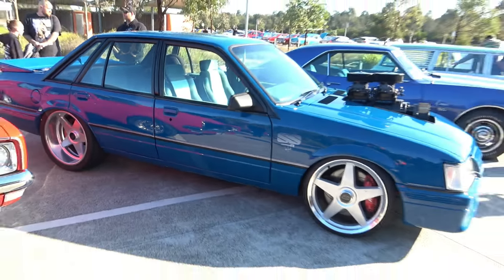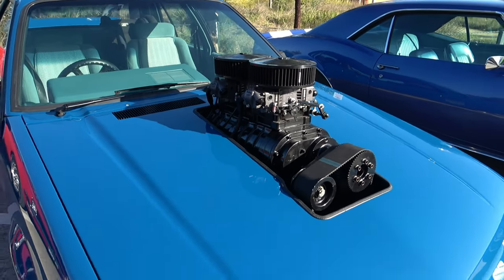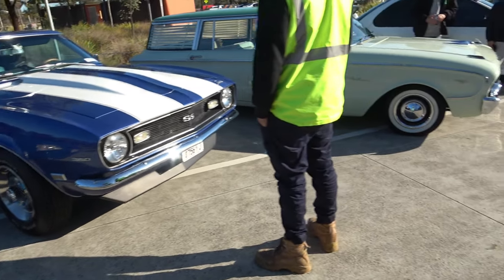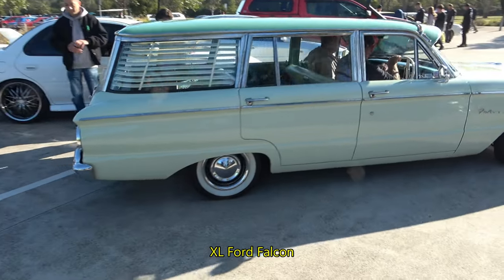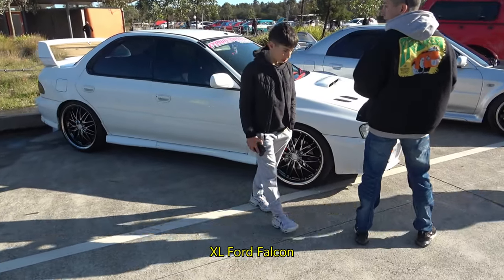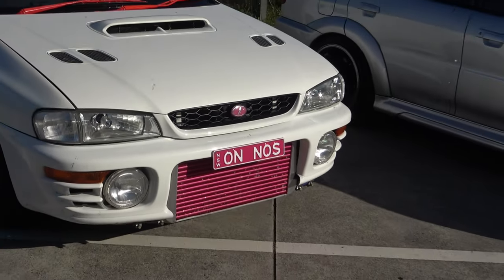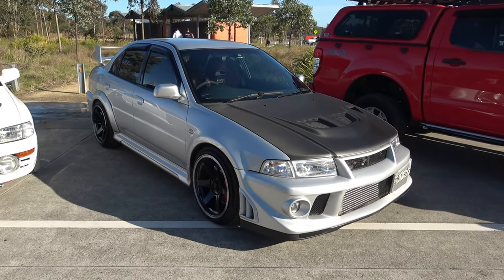The wheels. The blower. No mucking around. Super mint SS Camaro. Looking sweet. The full Falcon taken off. I think it's an XM. Beautiful. Check out the Tuff WRX. It's got the Japanese badge on the front, the STI. Nice. And of course, this Tuff Evo. Yes, sir.